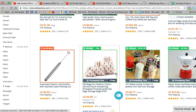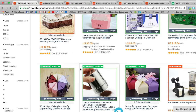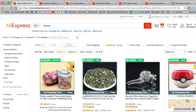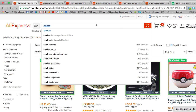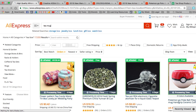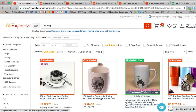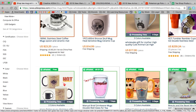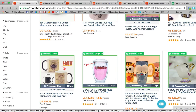Now, let me see what this is called real quick. So this is called the Pokeball Ceramic Coffee Mug. So let's go ahead and see if we can just look up tea mug and see what kind of stuff we get. So we have this Totoro one, we have a skull one. Is this what, Garfield maybe? I'm not sure.